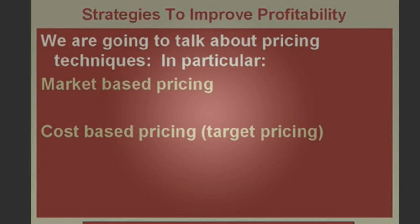Let's take the first one, market-based pricing. This is where you just go with the market price. So a company looks at its competitors. Whatever the market price is, whatever your competitors charge, that's what you go with, because you say, well, that's the market price.